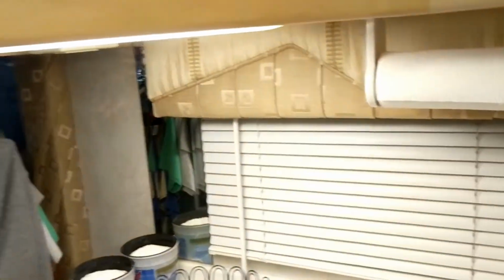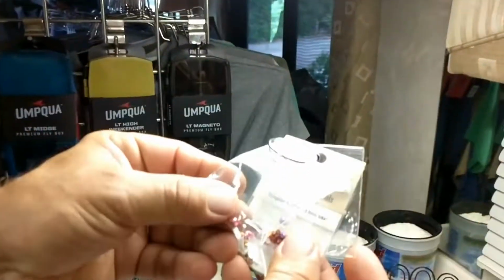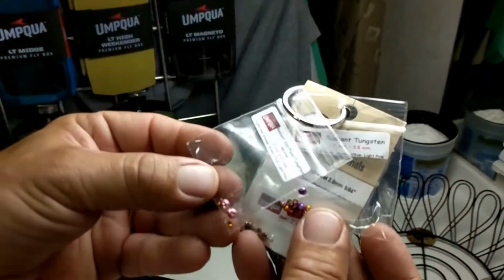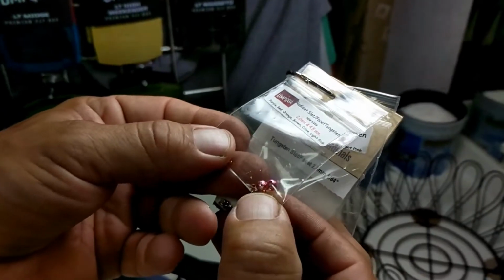Also in Umpqua, we have some new beads. So look at the fly tying section, because these radiant slot faceted and non-faceted beads, we make them in pink as well. Wonderful for shrimp patterns.